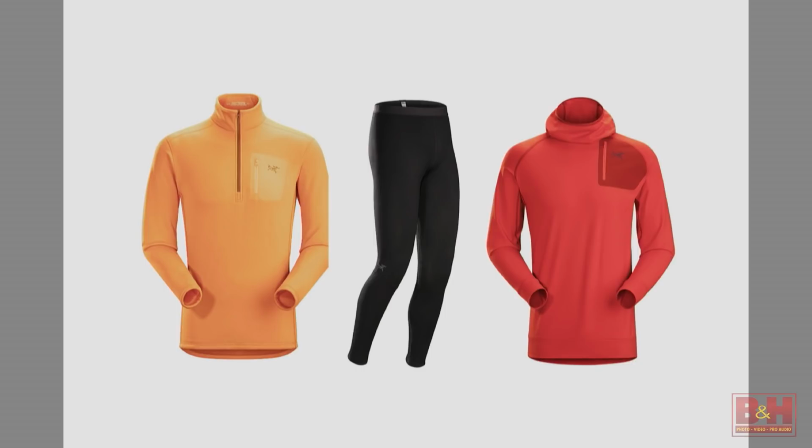Do not, under any circumstances, wear cotton. Okay, they call cotton a death fabric because cotton gets wet and it's not going to wick the moisture away, and you're going to get sick and cold and have big problems.